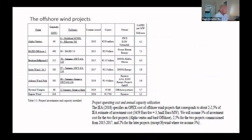So these are the projects that we looked at. They're listed here with the names on the left side, and then you see what year they were commissioned, from 2010 here in the middle, to Arkona wind park. These are the German projects, and I included the Hywind Tampen, which is the floating project by the Norwegian government, which is really an Equinor project. And from the data that I have gotten on Empire Wind, the offshore New York project, I have included that as well.